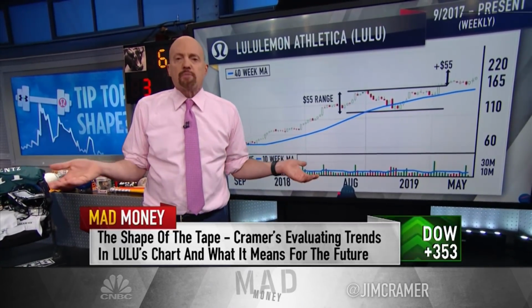Now, if we use the same Darvas box methodology on the weekly chart, what does it give us? Well, for the past several months, Lulu's been trading in a range between 110 and 165. That's a $55 range. So if we operate under the assumption that stocks go from one box to another box of the same size, that means Lululemon's new range should run from 165 to 220. And that's why Fitzpatrick thinks it can go to 220 over a longer period of time.